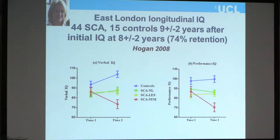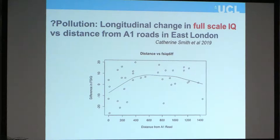And another thing to throw in, I had a medical student who read geography first and knew how to plot the distance between points extremely accurately. And she looked at the distance between your house and the nearest main A road in London, in the East London cohort. And she found that the children whose IQ was going down, I'm afraid, had the shortest distance between their house and the road. There's a lot of interest. There's some very nice data from China showing that dementia in adults is related to air pollution. We should probably be looking at this in sickle cell disease as well.